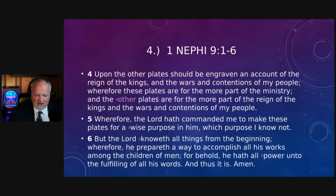Then he concludes by saying, but the Lord knoweth all things from the beginning. The Lord knoweth all things.